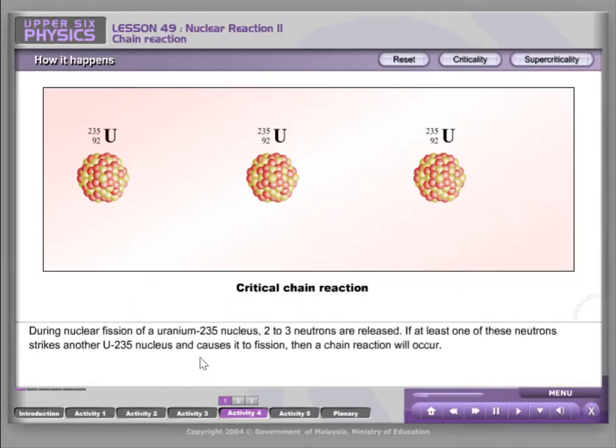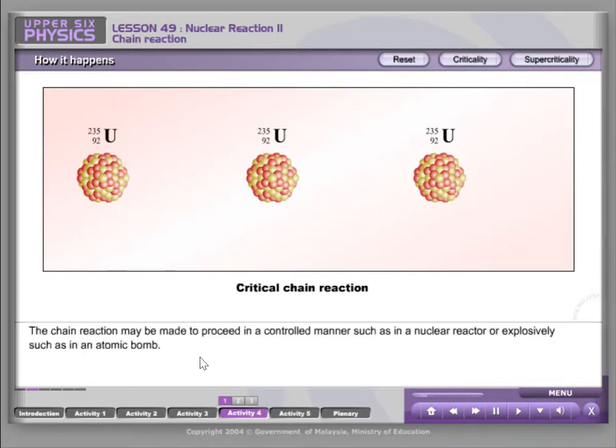During nuclear fission of a uranium-235 nucleus, 2 to 3 neutrons are released. If at least one of these neutrons strikes another uranium-235 nucleus and causes it to fission, then a chain reaction will occur. The chain reaction may be made to proceed in a controlled manner, such as in a nuclear reactor, or explosively, such as in an atomic bomb.